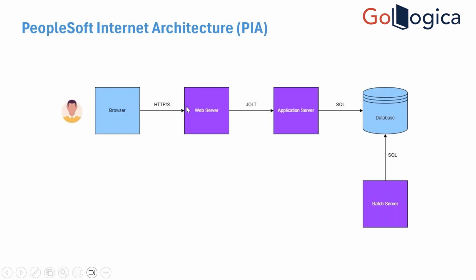If you have installed SSL on your web server, that is to secure your communication, this protocol will change to HTTPS. So we will also talk about how to implement SSL in future lessons. But this could be HTTP or HTTPS depending on the configuration of your web server. Okay. Now, as soon as the web server receives your request, it does not know what to do with it. So basically, it is not aware of any business process, any business logic.